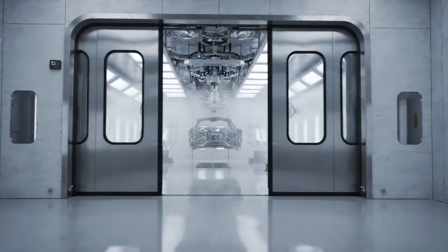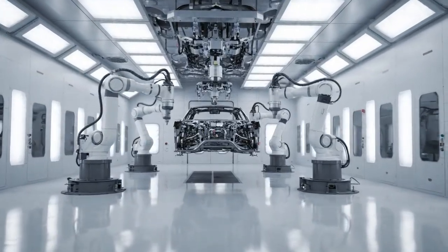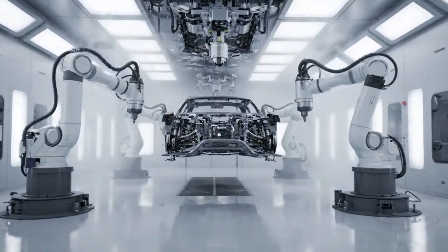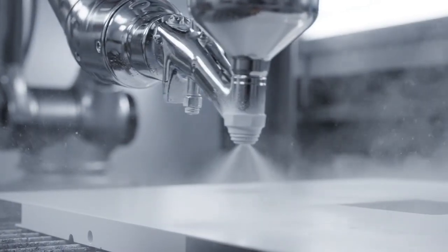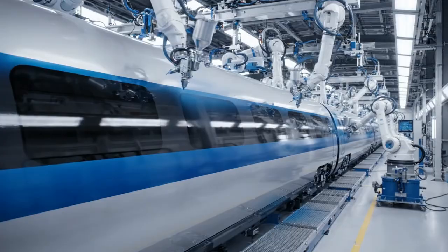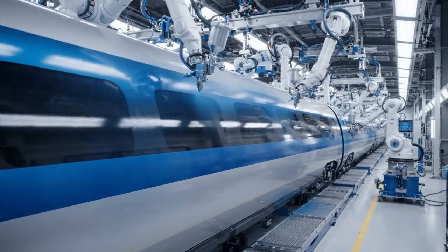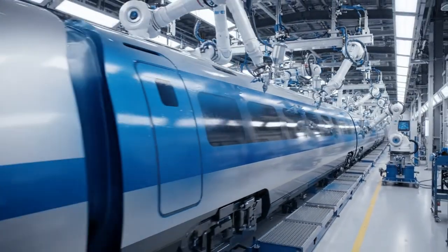Welcome to the paint shop, a pressurized, dust-free environment designed for flawless application. Robotic atomizers apply a specialized base coat that protects the aluminum from extreme weather conditions. The iconic colors are applied with mathematical precision, symbolizing speed and modernity.